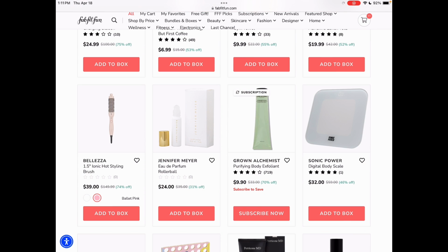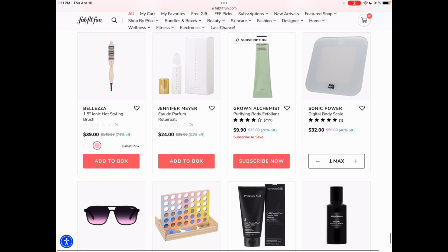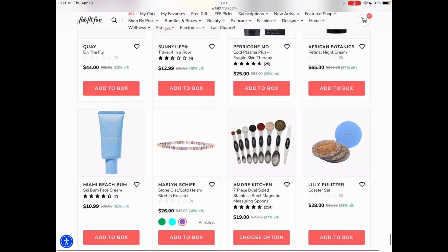If you have ever purchased this digital body scale, let me know if you liked it or not. Because actually, I should do what I always say. I'm going to put it in my cart. Let me know if you have used this or you know someone who has. I would love to know what you guys think because it only has that one 5-star review. I have a doctor scale that's in my garage and it's huge, but I would love one in the house that was easier.